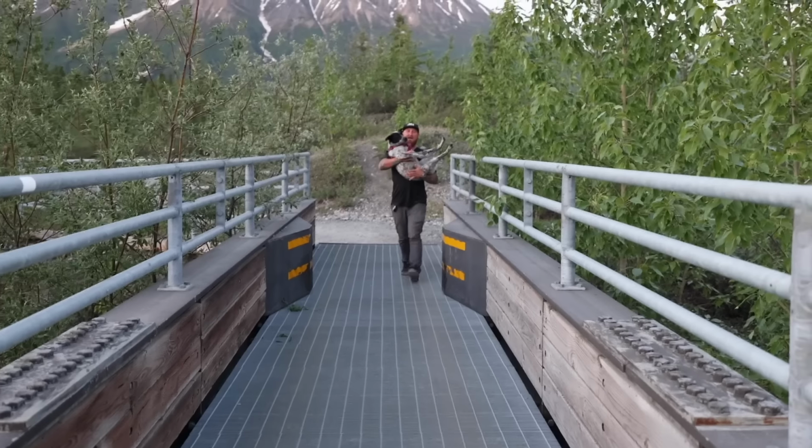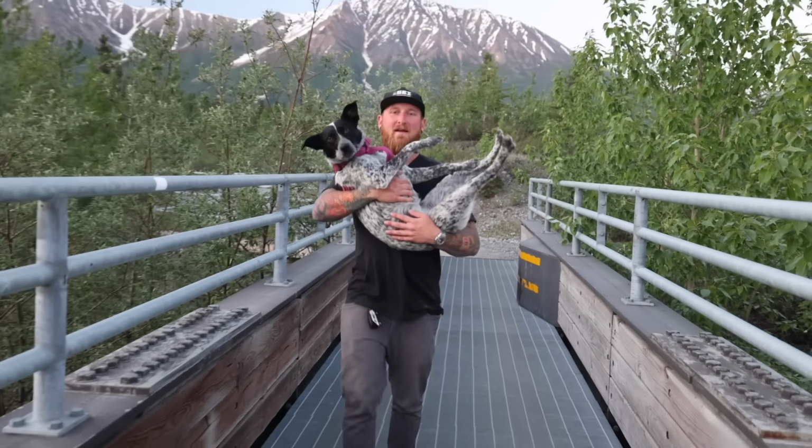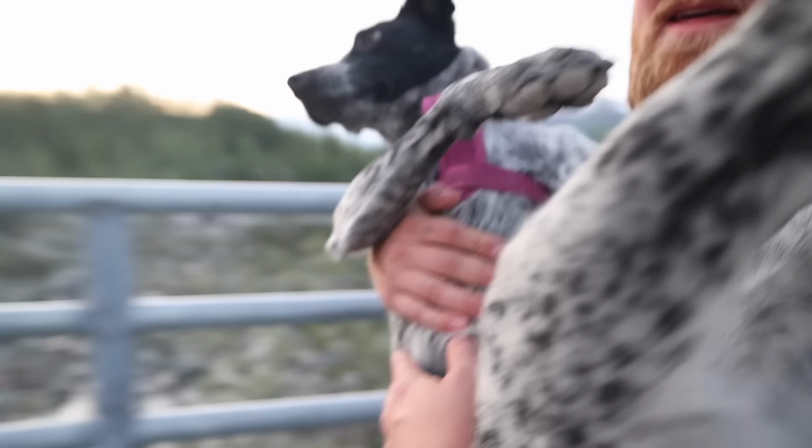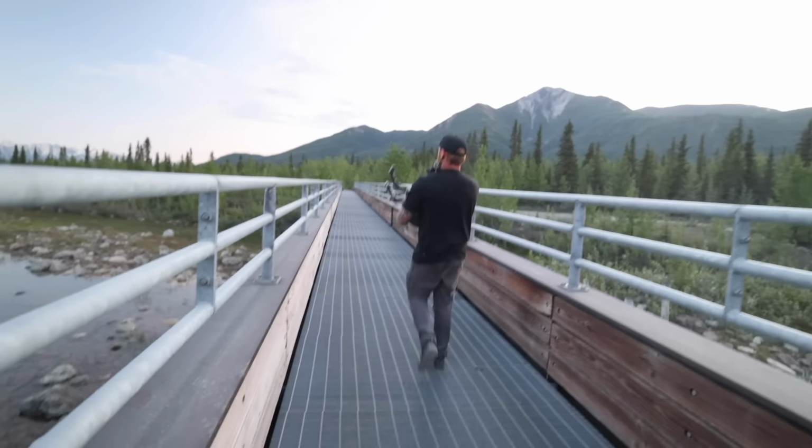Oh. The bridge is so scary. It's so scary, Mom. It's so scary. Can't walk on the open great bridge. No. I'm so scared. I'm such a scaredy cat.